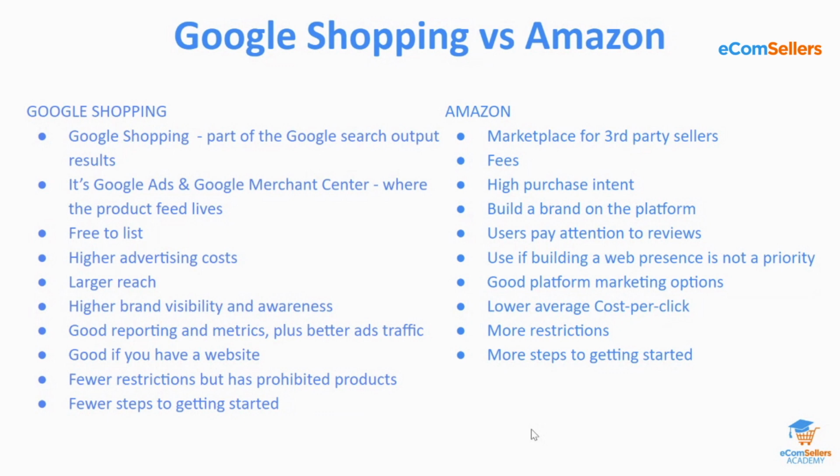If you want to build a brand, Amazon has a lot of features and functionality for brands to be able to have successful brand pages. But again, it is based off of what Amazon makes available to you. So again, you can build your brand on Amazon. Users do pay attention to the reviews on Amazon. Not saying that they don't pay attention to them in Google Shopping. They're probably looking at the ratings, 5-star, 4-star, whatever, but they definitely pay attention to the reviews on Amazon. So if they're looking for some feedback on a specific product on whether or not they should buy it, it's a higher probability they're going to go to Amazon and look at the reviews versus just reading any feedback or reviews that you get on Google Shopping.